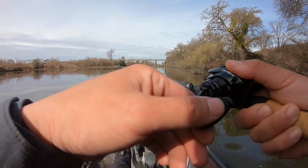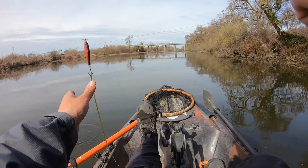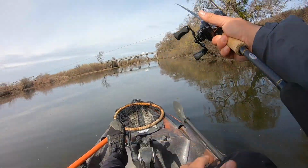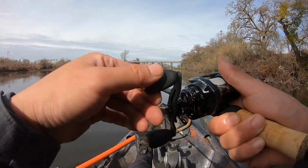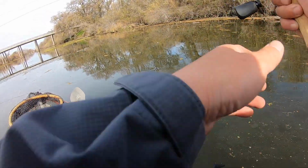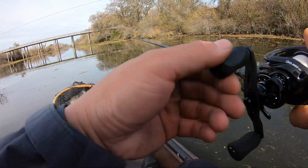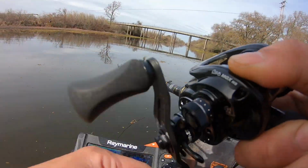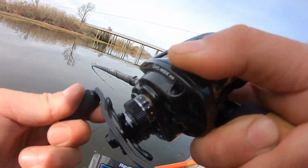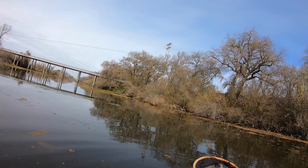And they're all biting now. They were here this morning. It's not like they weren't here. They just weren't biting. And it was hard to put a bait in front of them, but now they're biting and baits are easier to present with a little bit higher water level. Plucking them out of here. Just plucking them out of here with this crankbait.